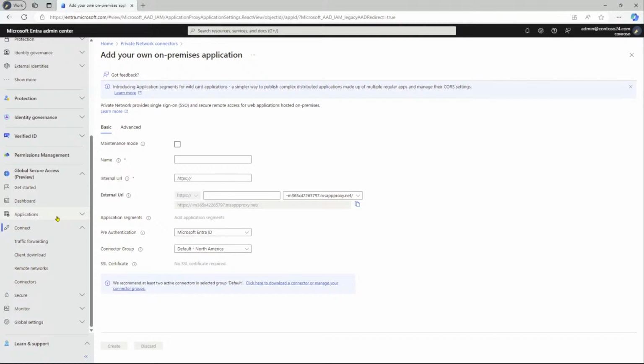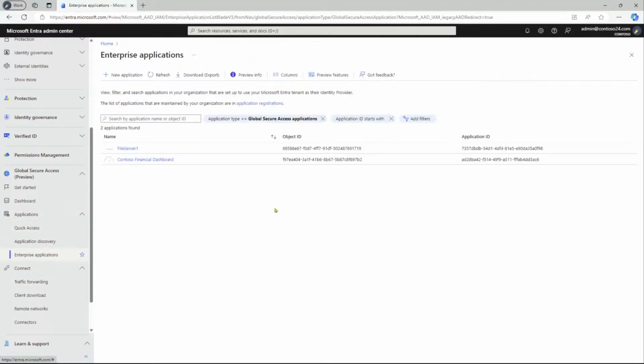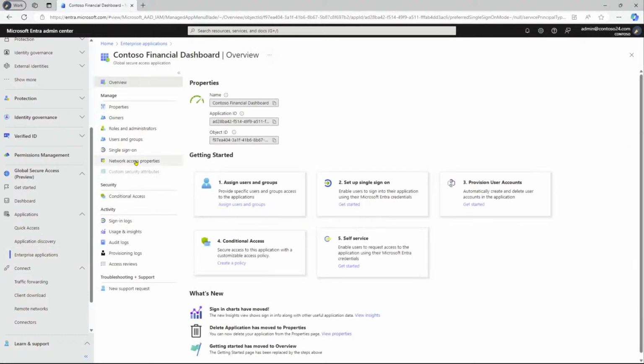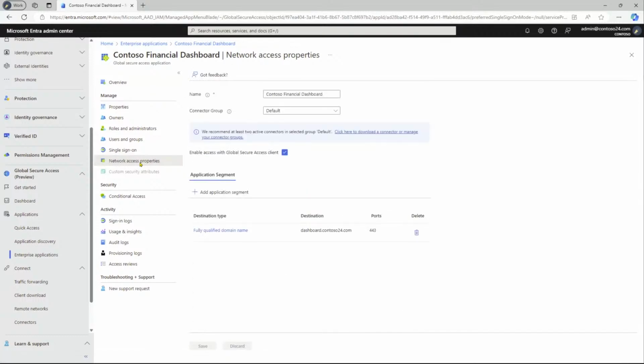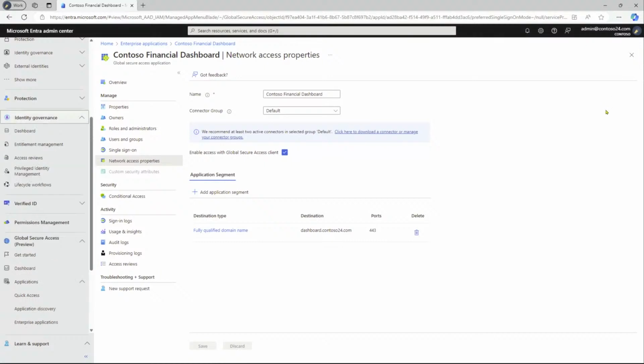So let's look at some of the applications that I've already configured in my environment. So I have two applications configured here. I have a file server and I have a financial dashboard. This financial dashboard is a simple web application that our finance people use to go and look at the data of the organization. And it's still running on the intranet. We also have an application that will allow us to go to our file services.